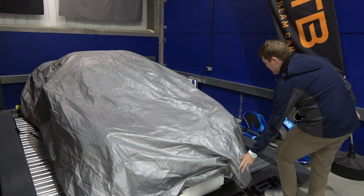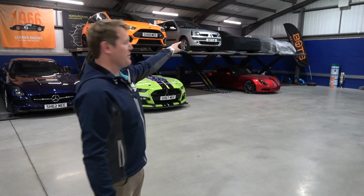Let's do it. Let's pull the cover back. Hello, welcome back to the Shmuseum. You know what today is? It's time to reveal the car that's under the cover.